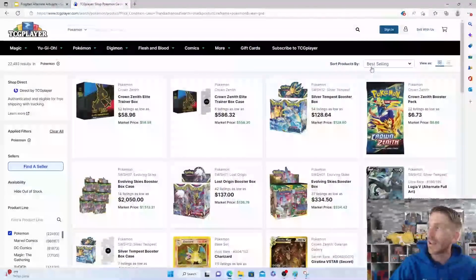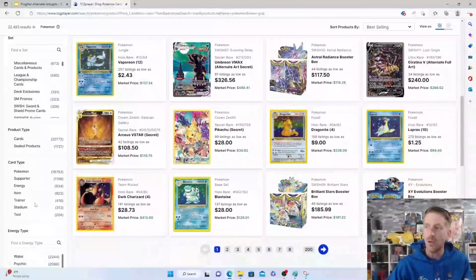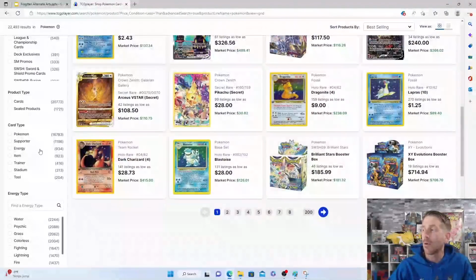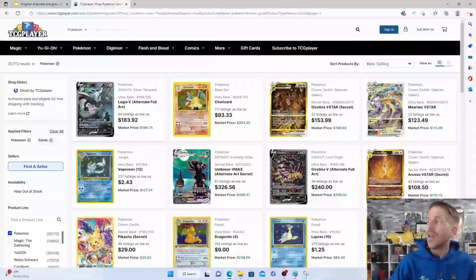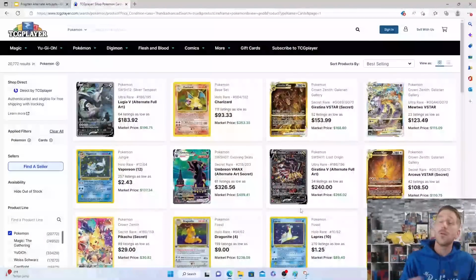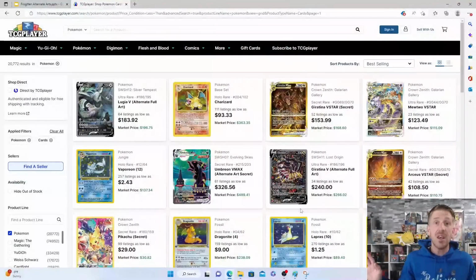And then if you sort products by best selling, on the left hand side there's a bunch of different filters that you can use. You can sort by rarity, you can sort by typing, you can sort by card type. I'm just going to pick cards, so we're not going to look at sealed products. Over the past couple years, these first few pages were filled with nothing but vintage product, nothing but base set, nothing but jungle, nothing but older Wizards of the Coast era sets. That's what you would see on the first few pages.